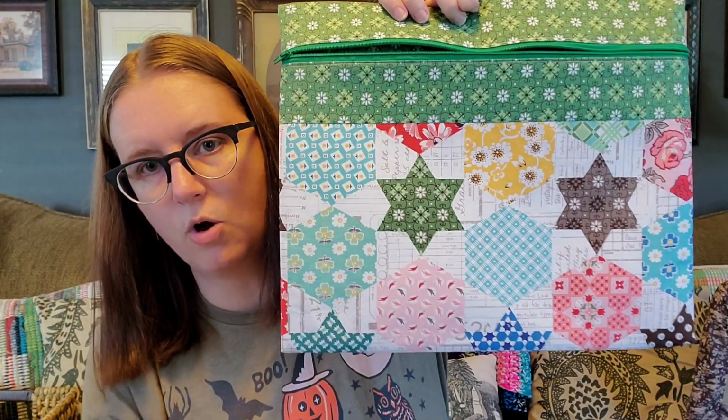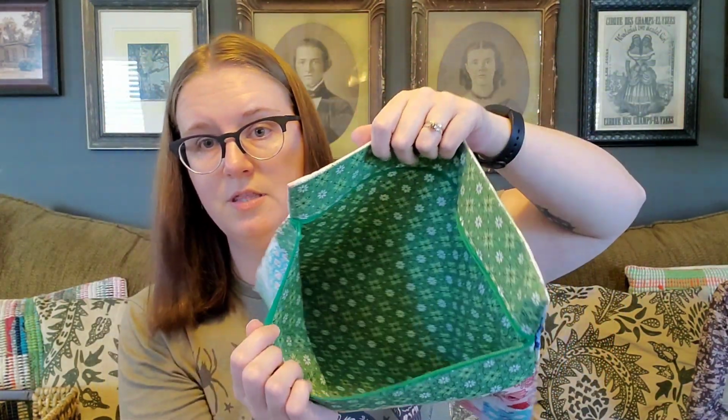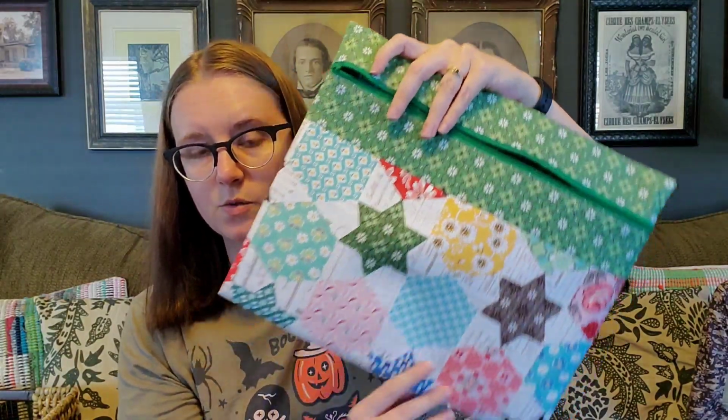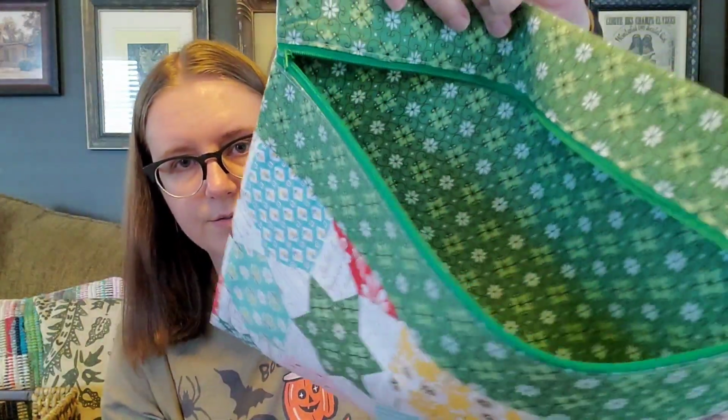This is one of the Lori Holt bags. I really loved the predominance of the green on this one. Green's my favorite color. I love the patchwork vibe that it has. So yeah, I snatched this up for one of my 40 starts. I've been collecting bags. I'm probably about halfway there to 40. I ordered a few more this week, so those are coming.